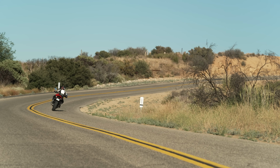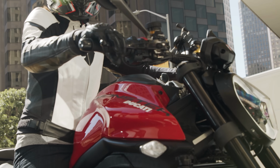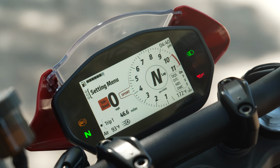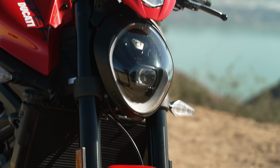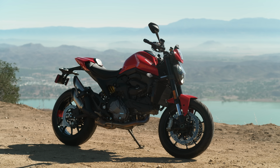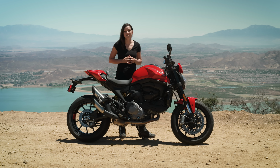So my biggest complaints about the Monster are it runs a little hot for stop and go city traffic, the menu and button systems have a serious learning curve, and the non-adjustable fork. Not to mention the $12,000 price tag. That makes this Monster more expensive than base models of the MT-09, Z900, 890 Duke, and the Street Triple.